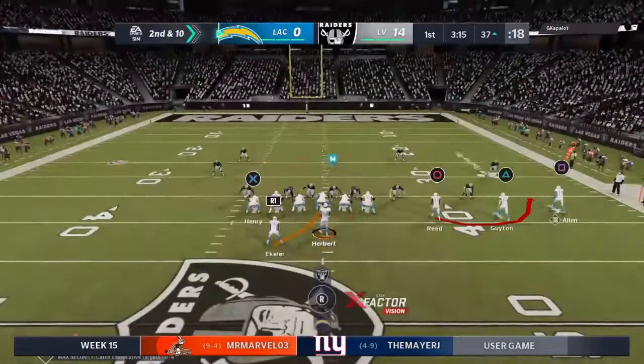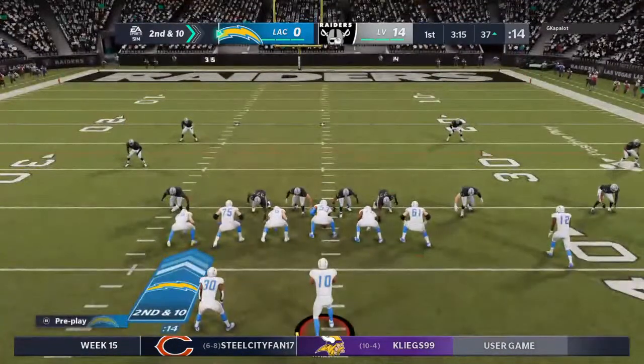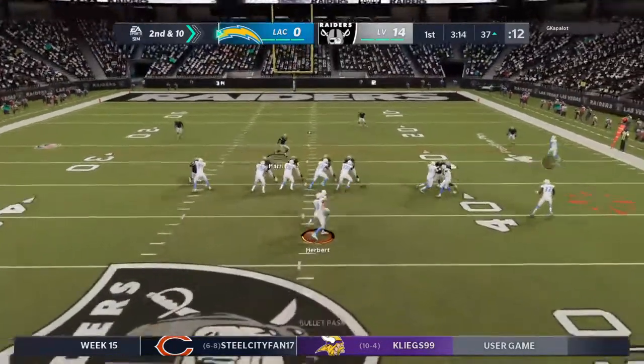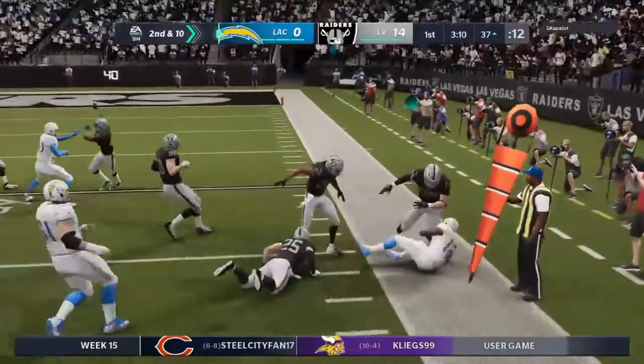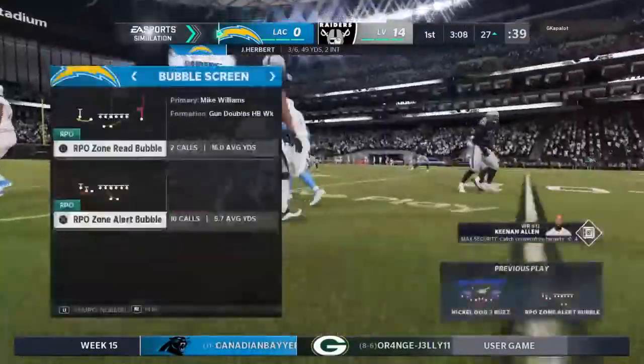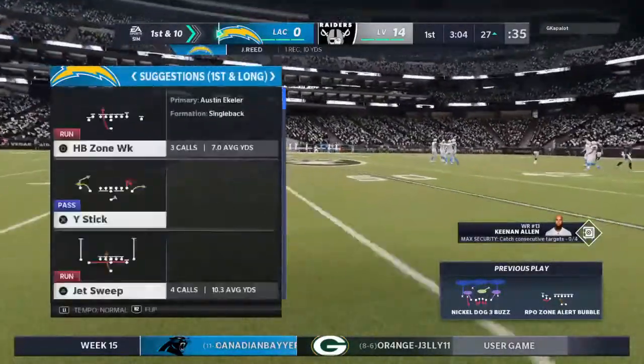Line of scrimmage, again the 37, as they line up 2nd and 10. Herbert, quick pass out wide, and he works it past the 30, almost to the 25. Rookie to rookie on the hookup there, and it's a 1st down.